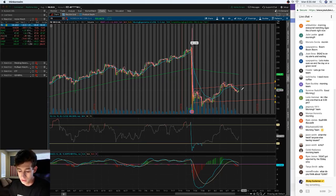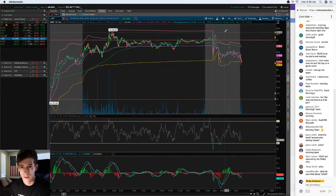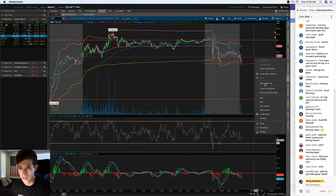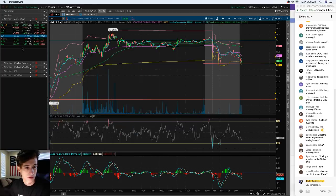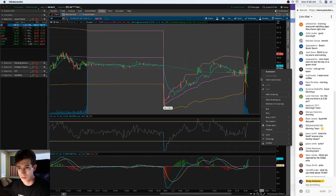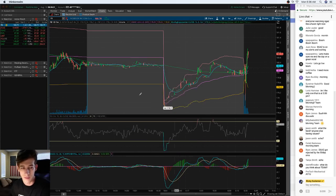Let's check this out. Let's see, what is it? Okay, so we got this. It built a support right now at around this 3320 area, and then it's getting rejected around that middle VWAP. For Facebook, here we go. For a pullback, just setting my alerts as of right now.